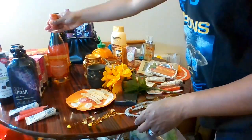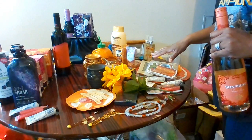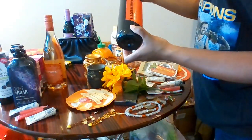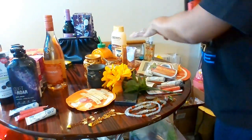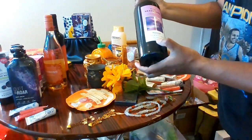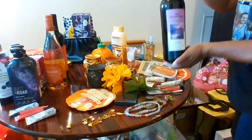Then from Grocery Outlet, I got all the wine. So this is a sweet rosé, and this is gonna go in one of the orange sets that you see here. And then there's another orange one that I have. This is a Pinot Noir, 2018, 13% alcohol. So that's going to be another orange and black set. And then this purple one is the same purple one as that purple sack bag that you guys had seen before that sold yesterday. This is a red blend of red wine, and it is 13.9%. Well, 14% alcohol.